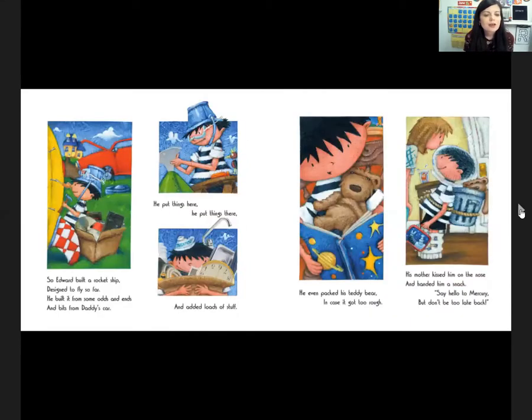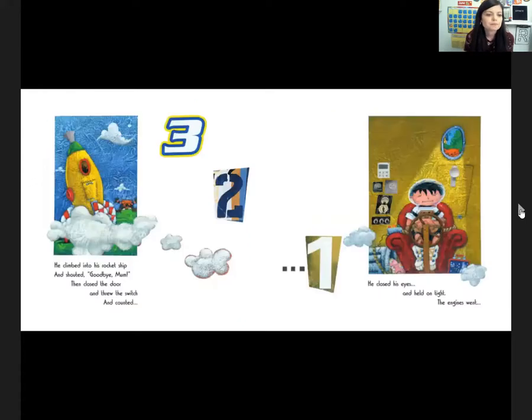So Edward built a rocket ship designed to fly so far. He built it from some odds and ends and bits from Daddy's car. He put things here, he put things there, and added loads of stuff. He even packed his teddy bear in case it got too rough. His mother kissed him on the nose and handed him a snack. Say hello to Mercury, but don't be too late getting back.